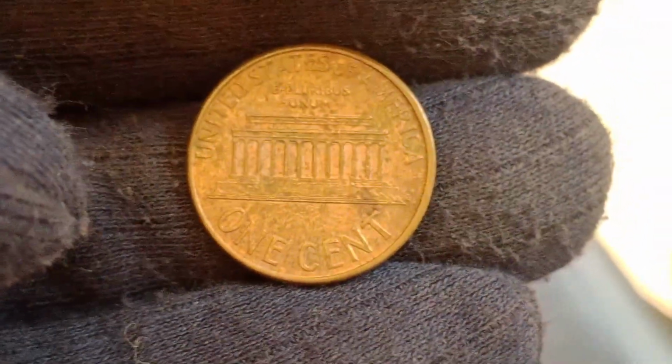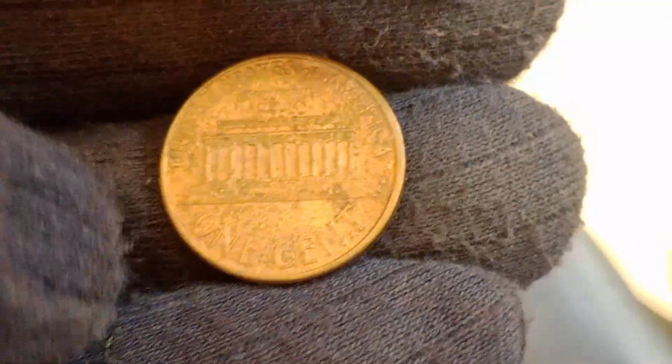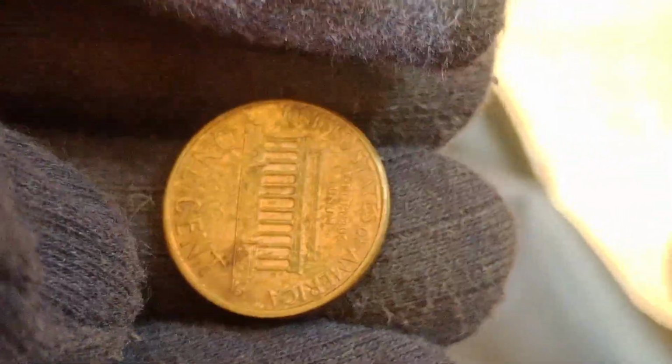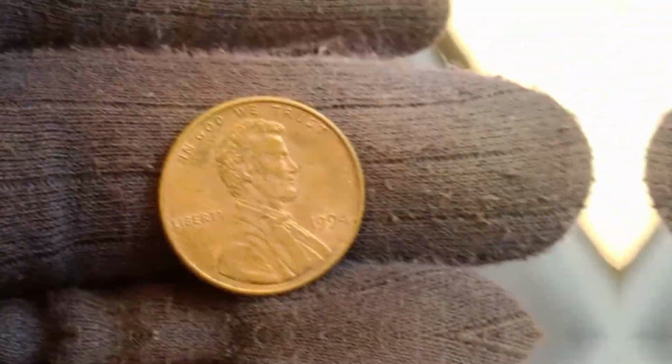The music swells. We see collectors young and old at conventions. Some selling. Some just watching. Some holding a cent so delicately you'd think it were glass. Behind every valuable coin is a story. Behind every collection, a soul. Behind every Lincoln cent, especially one from 1994, is the possibility that it matters far more than its face value.